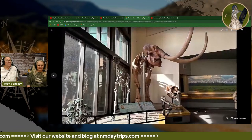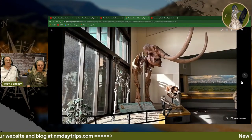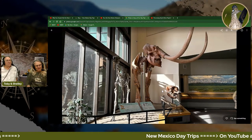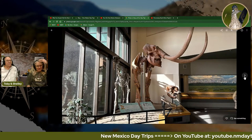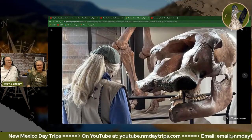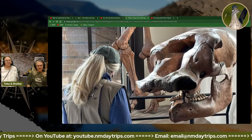Mastodon. That's not an elephant. That's a mastodon. And they also had one huge. One of them's a mastodon. One of them's a mammoth, I think. Is this the mammoth? That's the mastodon. They had different head shapes. Head shapes. Yeah. There's Shelley talking to them. I'm reading the sign about the head shapes. Okay.